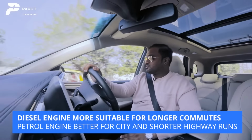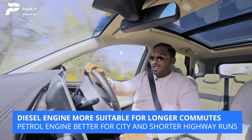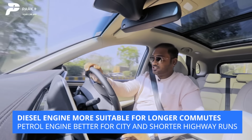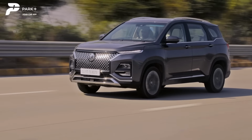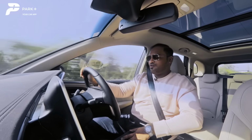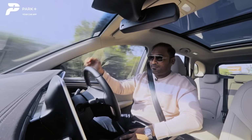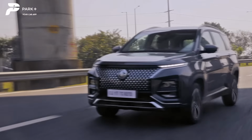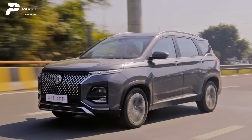So both same engine options on the new generation MG Hector, the petrol and even the diesel one, and I have driven both at length before, so can say that in terms of performance, nothing has changed. The diesel engine is a no-brainer for someone who is more of a highway person, who is more for longer commutes, because better fuel economy and you have ample reserve of power. But for city commutes, the petrol engine option that we are driving now is the right fit, because the power delivery is very smooth and you have the convenience of an automatic only in the petrol option.